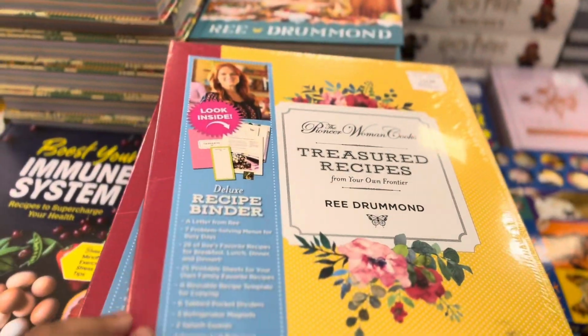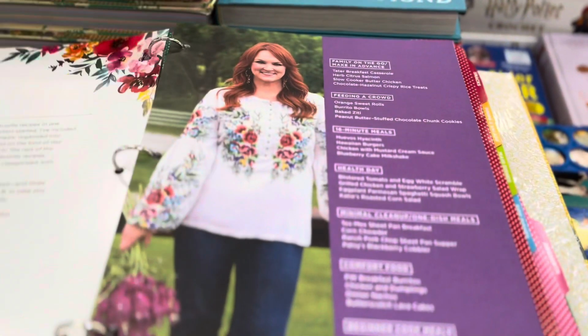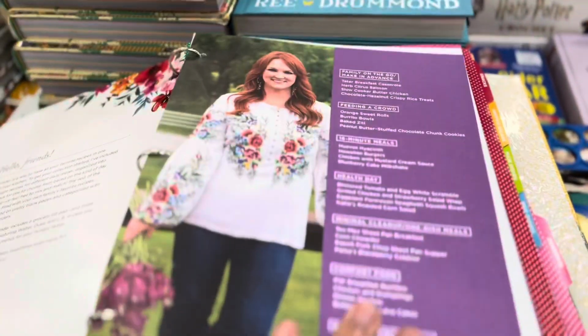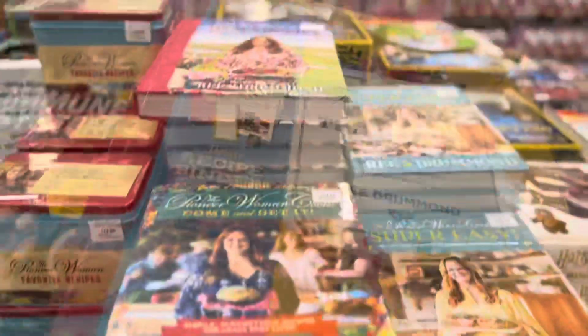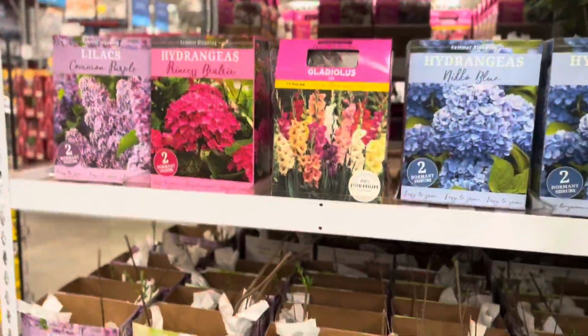Look at this Iron and Woman recipe binder. Pretty cool. Look at that. You can put your own recipes, and it looks like she has some of her own recipes in there. And you can write your own. Look at that. She has it all nicely sectioned off. And that is for $14.98. She also has some other cookbooks here at Sam's Club.